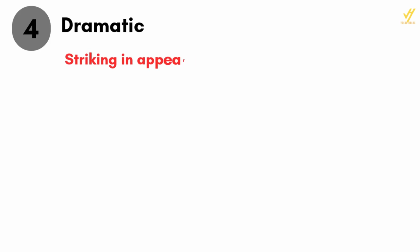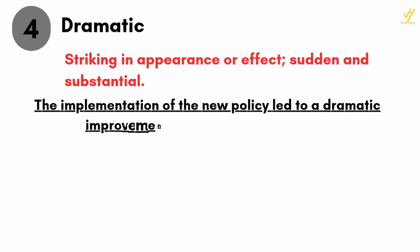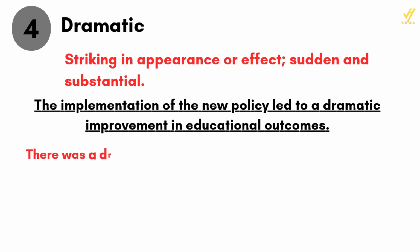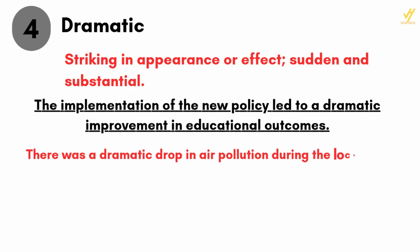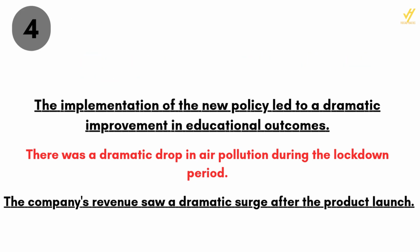Dramatic. Striking in appearance or effect, sudden and substantial. The implementation of the new policy led to a dramatic improvement in educational outcomes. There was a dramatic drop in air pollution during the lockdown period. The company's revenue saw a dramatic surge after the product launch.